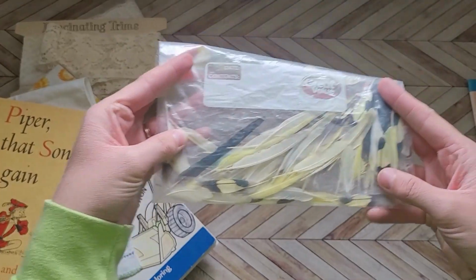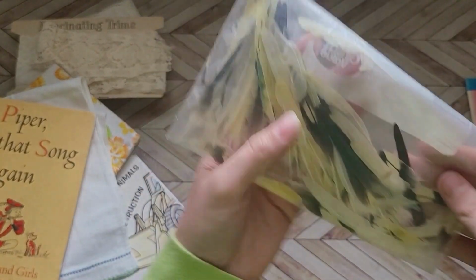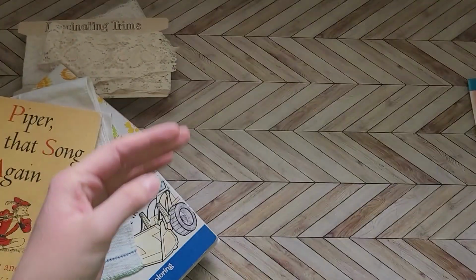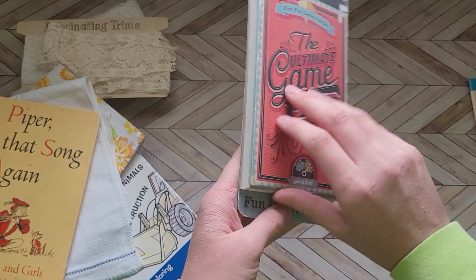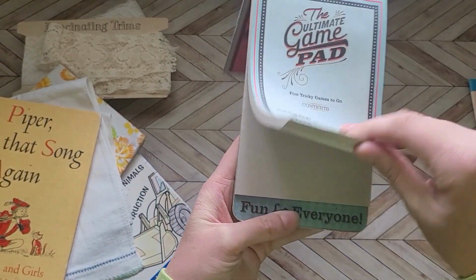And then I found these feathers. And I just love the bright yellow. So I couldn't leave them there. And this was super fun. So the vintagey look is what caught my interest.